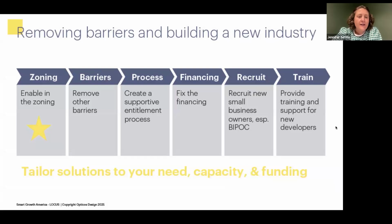And we know we need to be thinking about removing these barriers on several different fronts. So it often starts with the less fun stuff of fixing your zoning. We know the regulations often prevent missing middle or small scale developers from even coming to the planning desk or coming to the table. And that's a really important piece. Zoning is not a silver bullet. It needs to be fixed, but it's not going to actually get these things built, right?